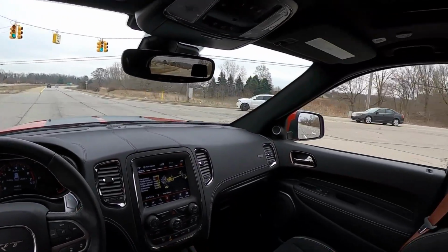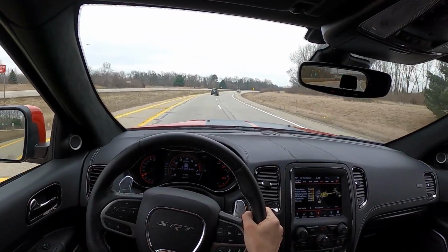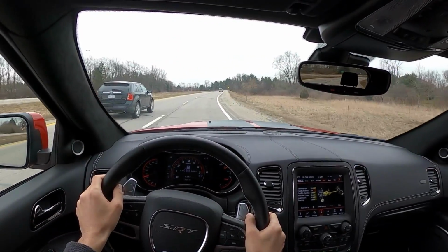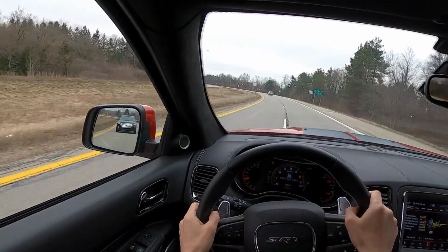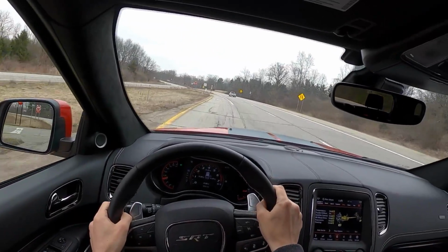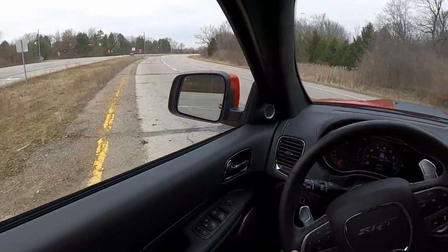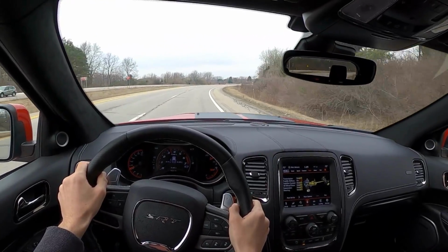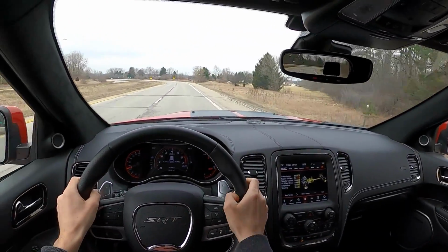There's another one. I have pretty good visibility too. This is a massive SUV, and I don't feel terribly nervous about what I'm going to accidentally run over in this. I'm quite impressed by the comfort level and the refinement. It's actually pretty luxurious in here. Normally I would have stopped this video about 5-10 minutes ago, but I don't know, I'm just gonna keep driving.